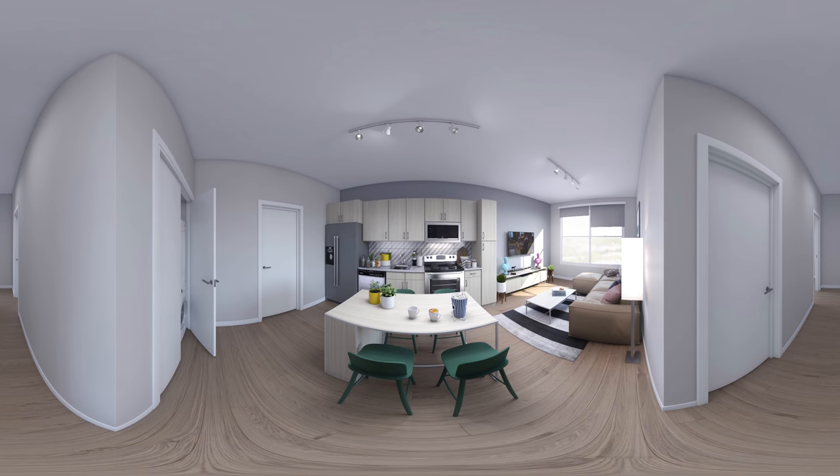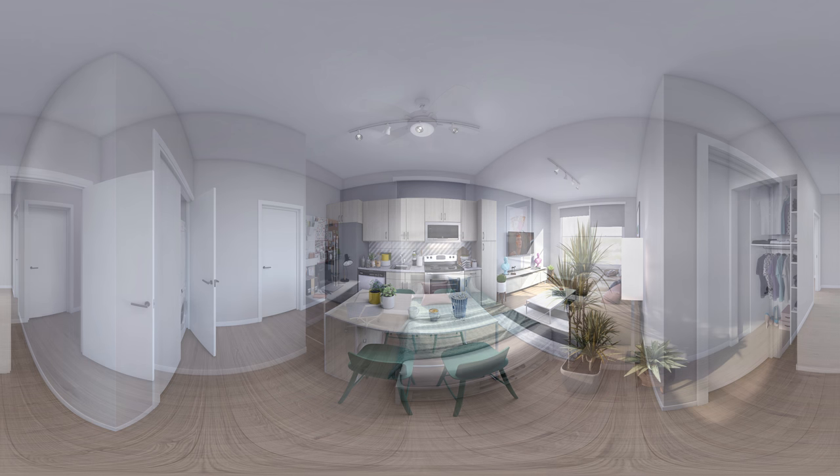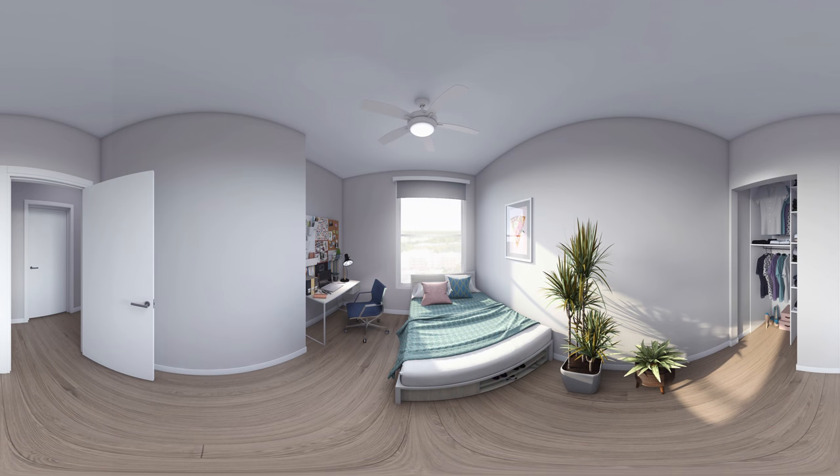Our modern kitchens feature stainless steel appliances, quartz countertops, and designer cabinetry. Your kitchen island is perfect for hosting friends and study groups. Your bedroom is your personal oasis. You can lock your door, close your blackout shades, and wind down. And not to mention, our walk-in closets store everything the modern-day student might need.